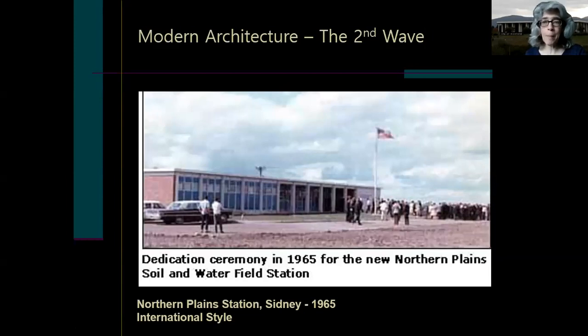And they have a book about modernism, and they actually have a photo of the Sidney Northern Plains building. I know it's a pretty crappy resolution, but it really gives you a pretty good idea of this box-shaped international style building. This was, as it shows on the slide, built in 1965.